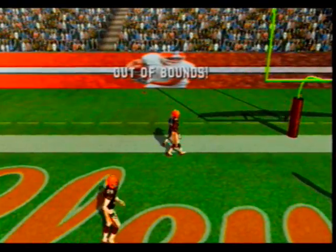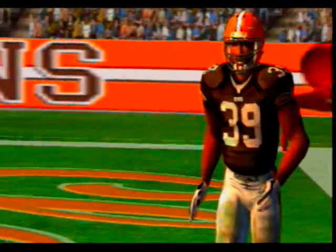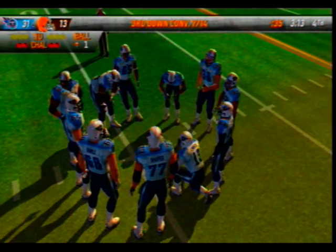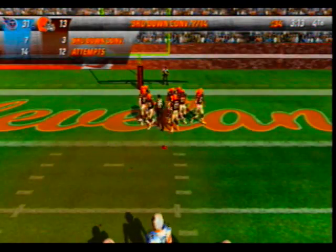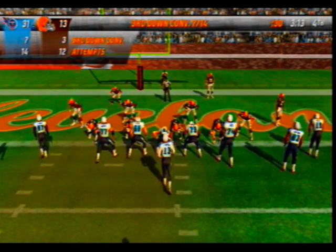Guns it to the end zone. And the receiver can't stay in bounds. Otherwise, it would have been a touchdown. I'll tell you, that one was close. He had to reach a little too far. It's third and goal at the 1-yard line.